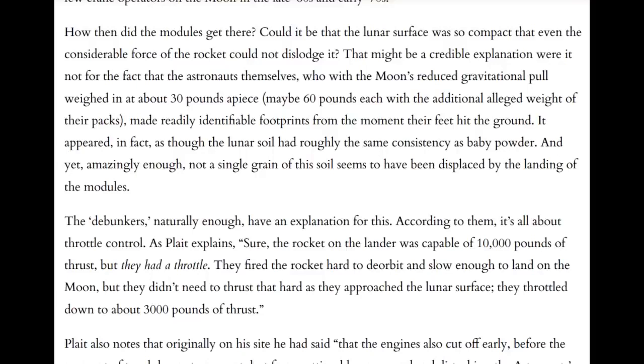The debunkers, naturally enough, have an explanation for this. According to them, it's all about throttle control. Sure, the rocket on the lander was capable of 10,000 pounds of thrust, but they had a throttle. They fired the rocket hard enough to deorbit and slow enough to land on the moon. But they didn't need to thrust that hard as they approached the lunar surface. They throttled down to about 3,000 pounds of thrust.